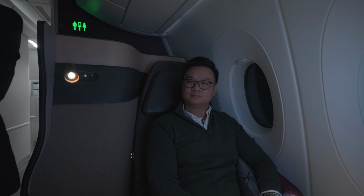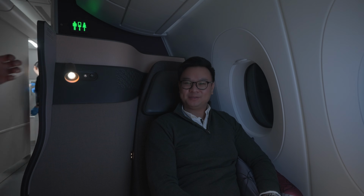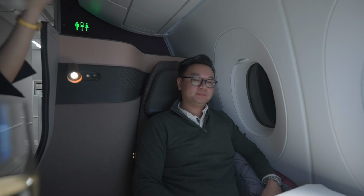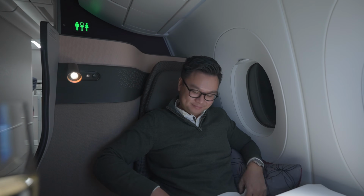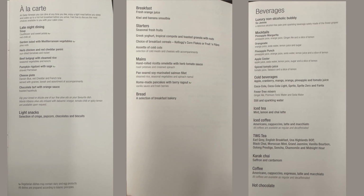Once we reached cruising altitude, the meal service began. Dinner service started with a ramekin of warm nuts and another glass of champagne. Since it was a night flight, they didn't serve full dinner service automatically. You have to request it when the crew takes the orders. I didn't realize this at first, so I ended up ordering 2 main courses.